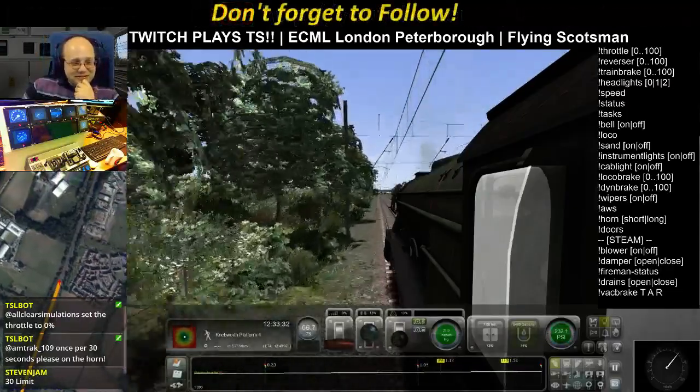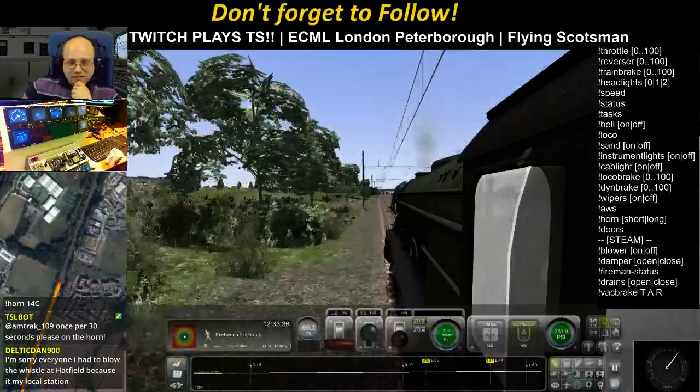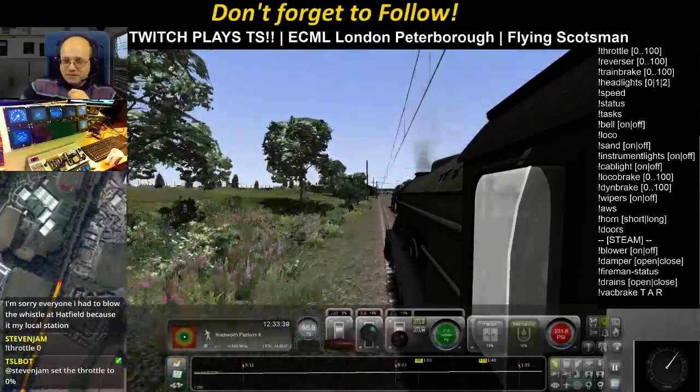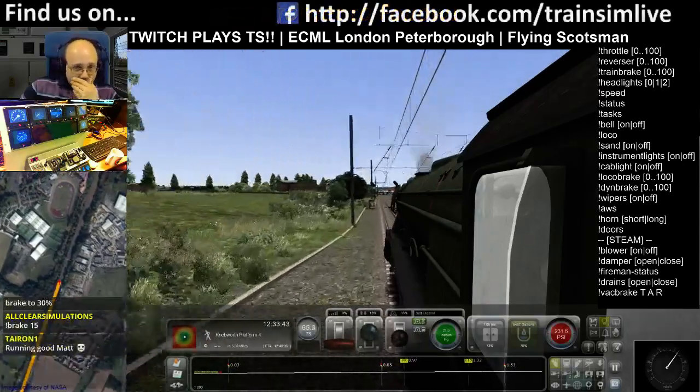Here we go, 5.7 miles. We have a 30 limit coming up. You should probably abide by that one, folks. Don't want to be coming off the track.